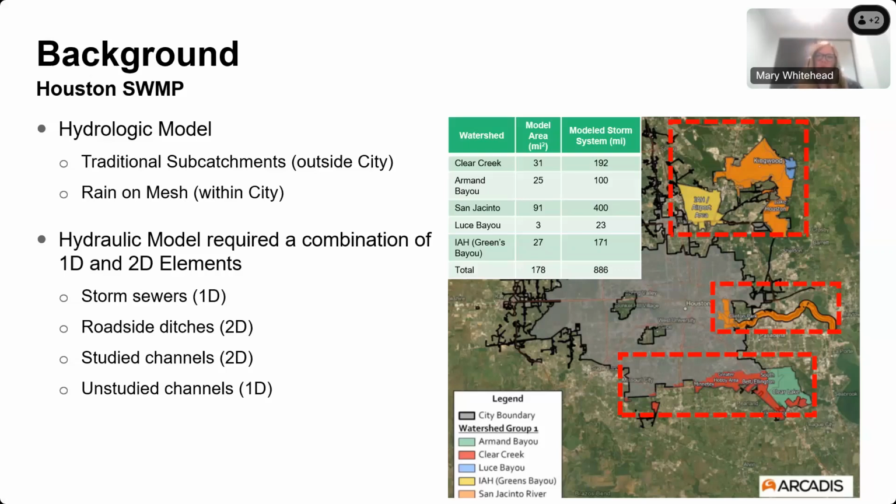The way they did this system is they actually brought the HEC-RAS modeling into ICM. So storm sewers and unstudied channels were 1D, but roadside ditches and studied channels were 2D. What this means is a studied channel and unstudied channel. An unstudied channel was a channel that did not include a FEMA model, or they did not have any HEC-RAS modeling for it. So the city wanted to include it as a 1D component inside their model so that they could really see how the water surface elevation changes and how it impacts the system upstream.